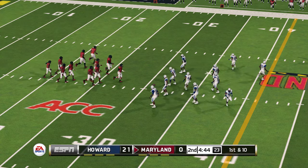Hand off, and he's met immediately. Great job here in shutting down the run. That's a real boost for this team. Horn is back deep to return the punt. He makes it out to maybe the 30-yard line.